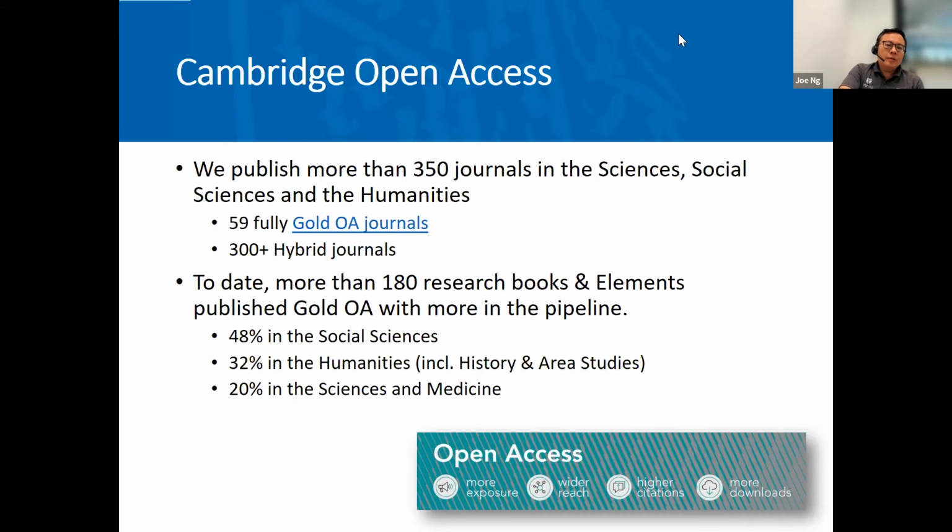In terms of books and elements, we have also published quite a substantial number, more than 180. The majority is in the social sciences and humanities, as you can imagine. The advantages of open access are more exposure, wider reach, higher citations, and more downloads.